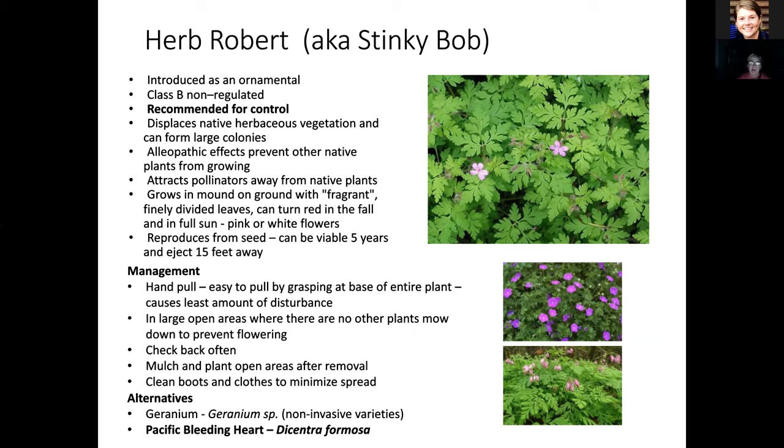But the seeds can be viable for 5 years in the soil. So once it starts seeding, you have it for a while that you have to keep maintaining the area and pulling them out. And they can eject a long way away. So 15 feet away from each plant, if you have a large colony of that, you're just infesting areas. That's why it spreads so rapidly and reinfests the same area it's growing in.